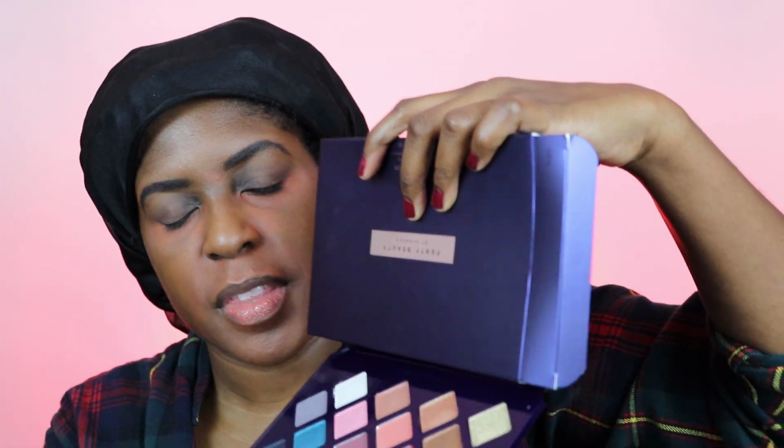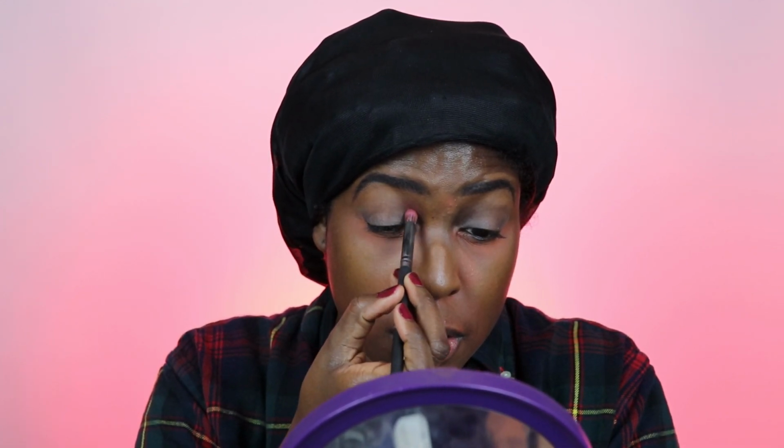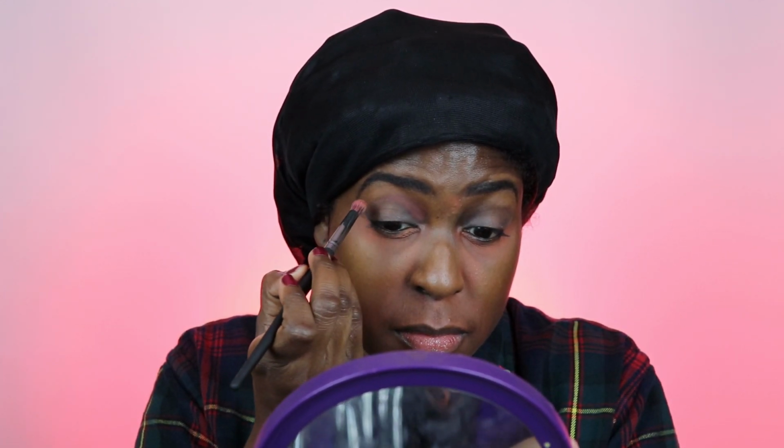Not really sure how they have this going. Just for the sake of time, I'm just gonna start dipping and dabbling. So I am gonna use this shade right there. There is a lot of fallout, just FYI. I'm just gonna start buffing that color in.